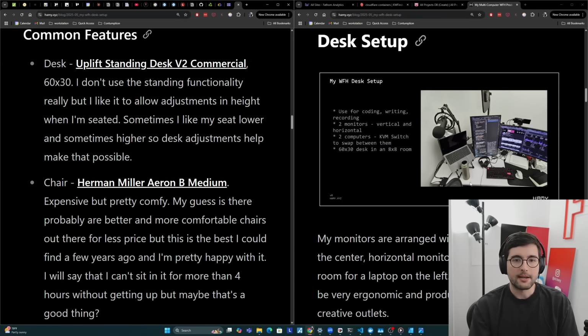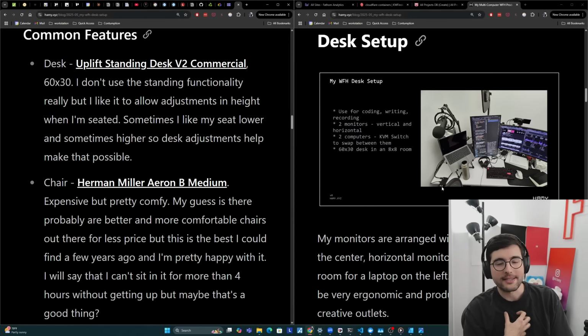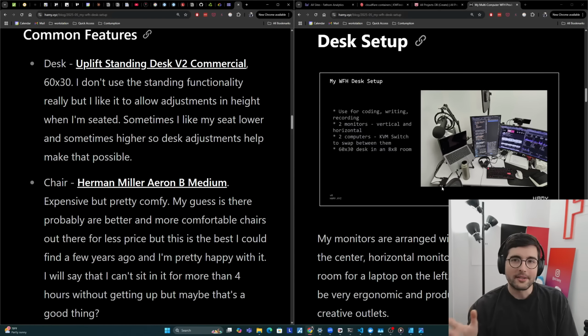This is an Uplift Standing Desk V2 Commercial, and it's a 60 by 30, which I think is 5 feet by 2.5 feet deep. And it is a standing desk. Here in the bottom, you can see these little buttons, and that does raise and lower, but I personally don't actually use the standing functionality that much. But I still like it because it allows for adjustments up and down.